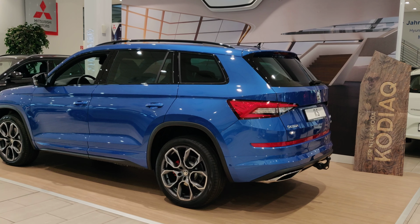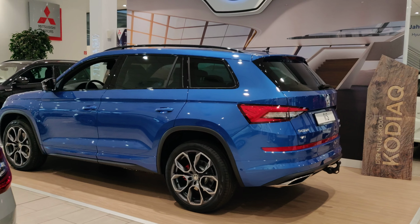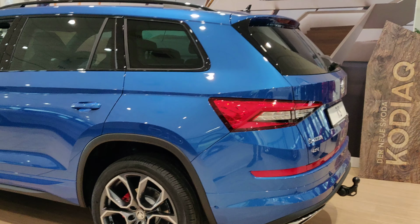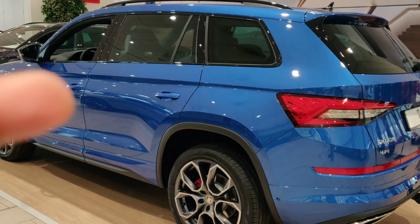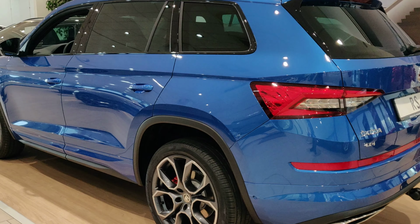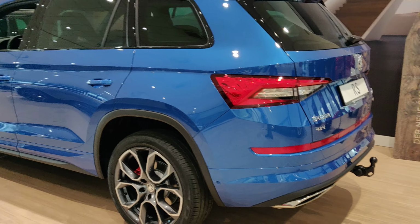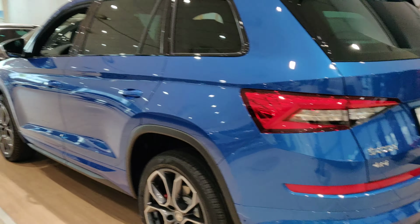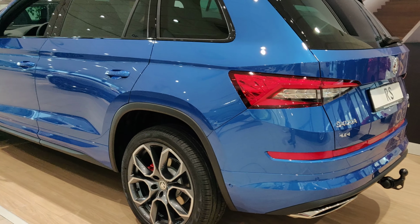This is a 2019 ŠKODA KODIAQ RS, or vRS if you live in the UK. So it's ŠKODA's largest and most expensive vehicle. This one starts at well over 49,000 euros, and in the UK it's probably around 42,000 pounds. So it has a diesel engine, and well, it's a mid-size SUV from ŠKODA that costs well over 50,000 euros. This one is 62,000 euros actually.